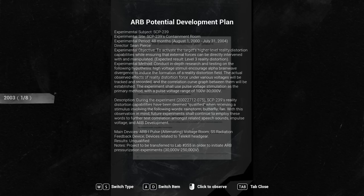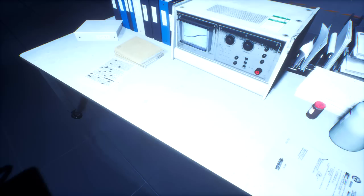The experiment shall use pulse voltage stimulation as the primary method, with a pulse voltage range of 100 volts to 30,000 volts. Okay, so during the experiment, SCP-239's reality distortion capabilities have been deemed qualified when receiving a stimulus involving the following words: rainstorm, butterfly, fan. I was hearing those in the background. In fact, that guy that was chasing me may have been saying some of those words. Interesting. With this observation in mind, future experiments shall continue to employ these words to further test correlation amongst related speech sounds, impulse voltage, and ARB development. Right, okay. The project is to be transferred to Lab 355 in order to initiate pressurization experiments from 30,000 volts to 250,000 volts. Holy moly, right.